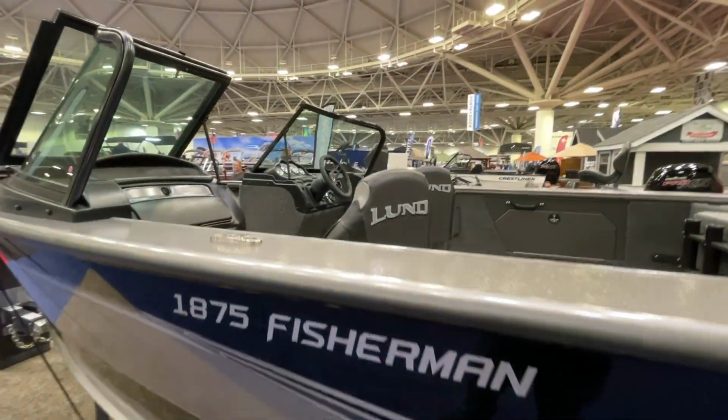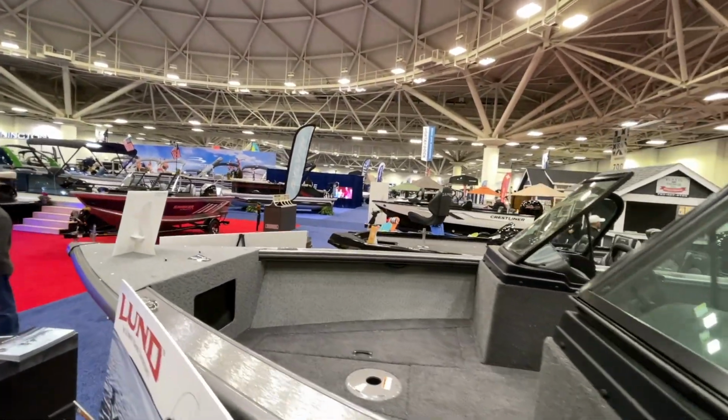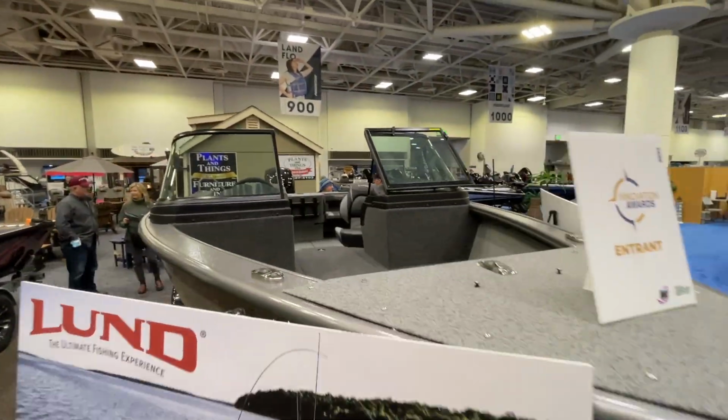What do you like about the Lund over the other ones? Longevity. Their riveting technology is probably the best. It's a proven boat. Of all the Lunds that we've owned throughout the years, I probably own 6 and you probably own 20. Yeah, at least 20. They're just the best. Like, Honda car engines are probably the best. Toyota truck engines are probably the best. Lunds are probably the best aluminum boat there is.